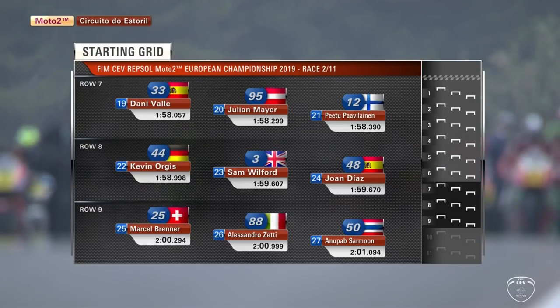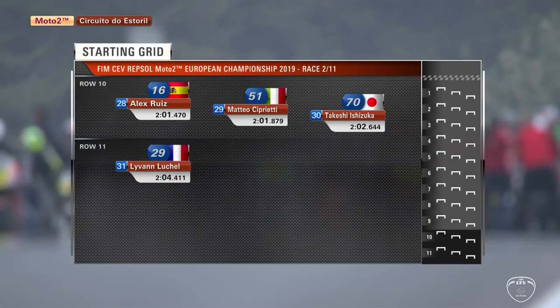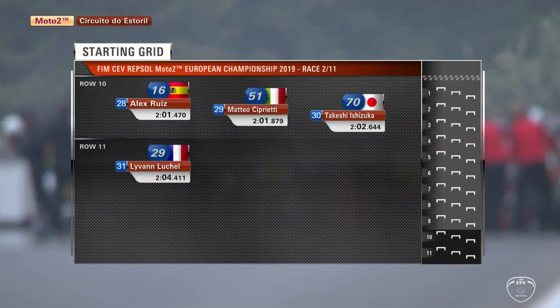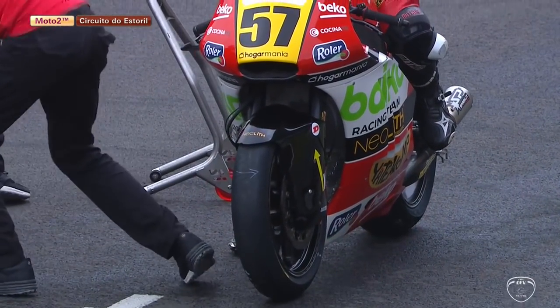Kevin Kubo, Mateus Magel, Matteo Ferrari there on row number five. We've also got Chandler Cooper, Leon August, and Leon Tangre back there on row number six. As you make your way through, we've got Danny Valle, Peter Päivälainen, Sam Wilford all in contention as well.